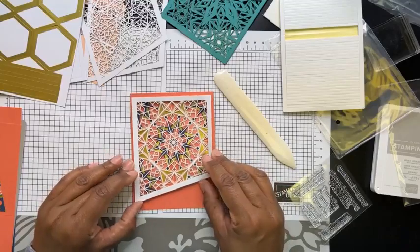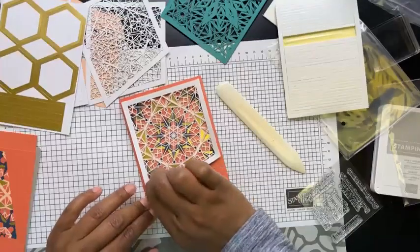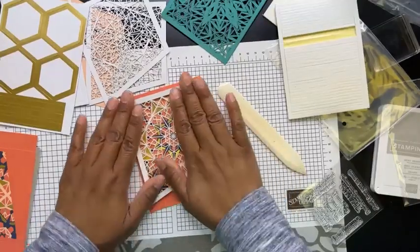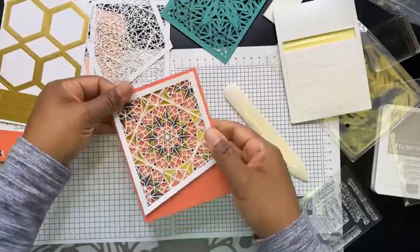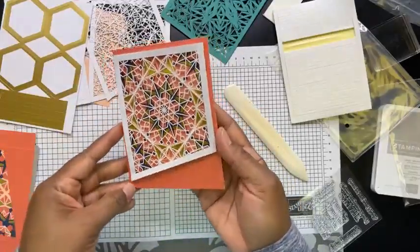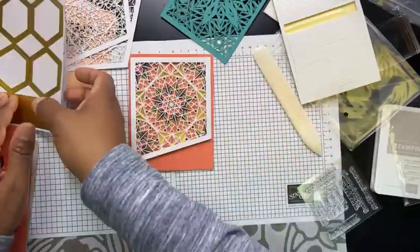I think I did it. And even if I mess it up just a little bit, it's okay. Oopsie. It'll still look good. So you've almost got a shadow box effect there. It's so cool already, you guys. If somebody got this in the mail, they're gonna think that I really worked hard on this card.